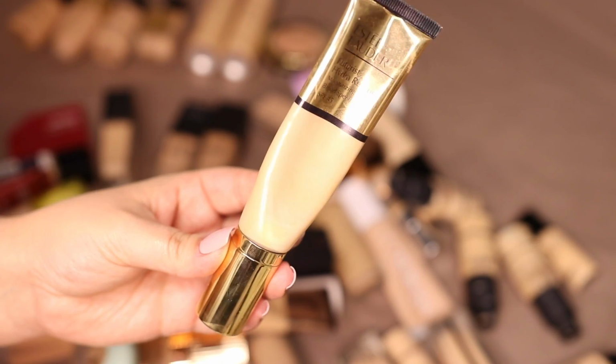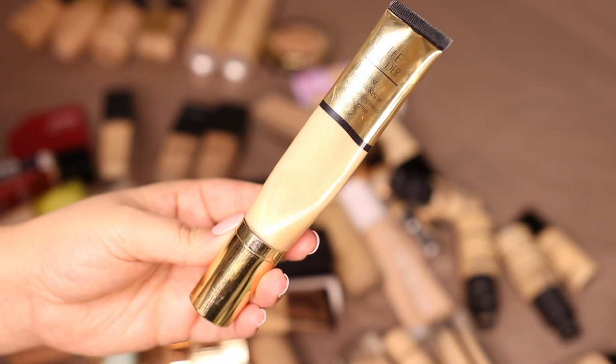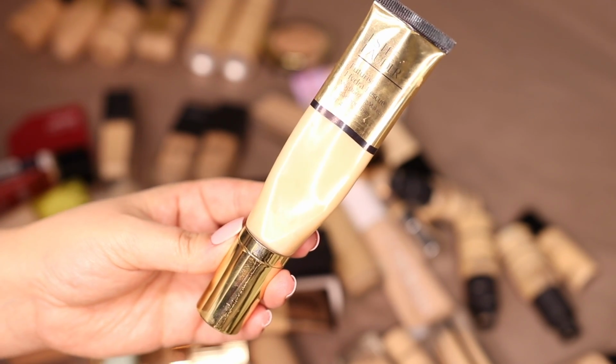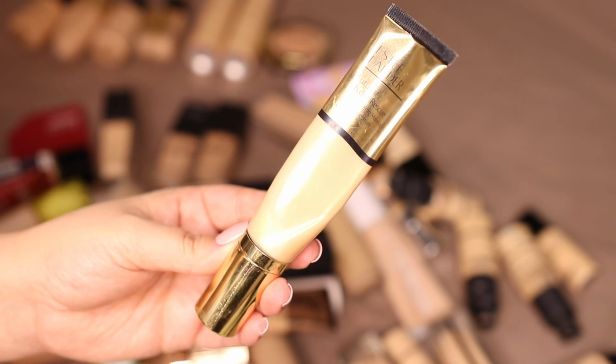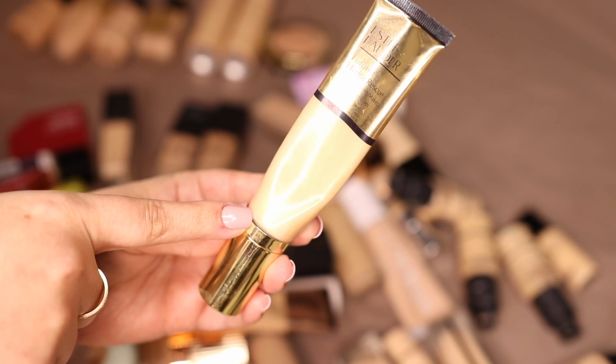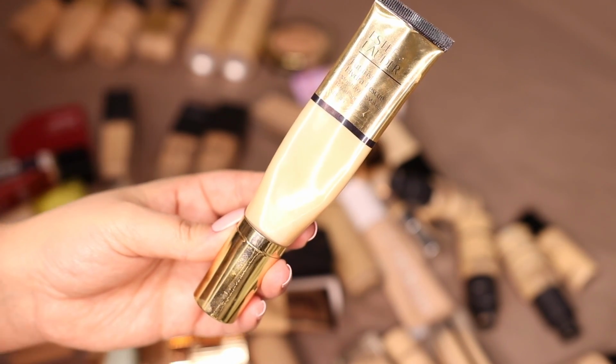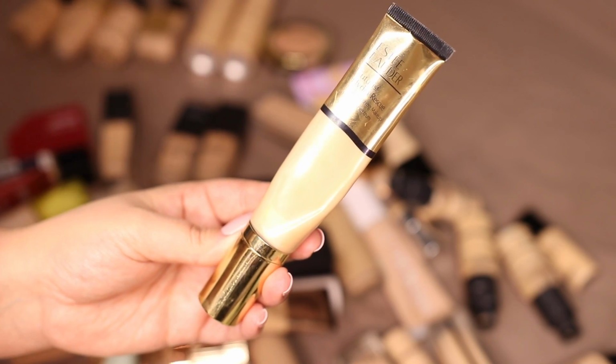I think it's time I get rid of my Estee Lauder Futurist Hydra Rescue Tinted Moisturizer thing. I absolutely love this one. I will most likely be purchasing another one, but it keeps separating and looking very weird down here. And I believe this is more than a year old now, and it does have SPF, so it expires faster.